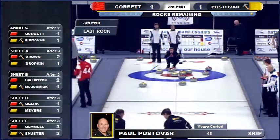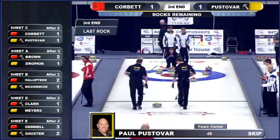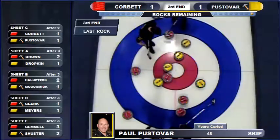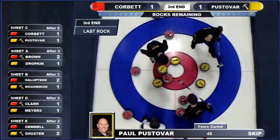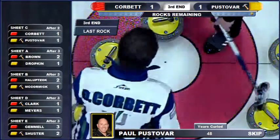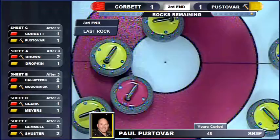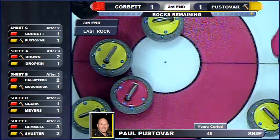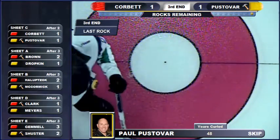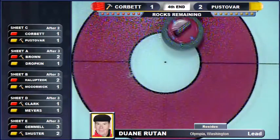Whoa, let it curl. Whoa. So it's kind of heavy. He needs to touch that top one. He should be able to get it. It's pretty good. Yeah, this is the pro side shot here. Oh, just one. I believe yellow gets one. Yeah, we should have hit that thinner. We just got one there. So a little mistake there by Pustovar. Didn't curl up quite enough and wrecks their own, and they just take a 2-1 lead after three.